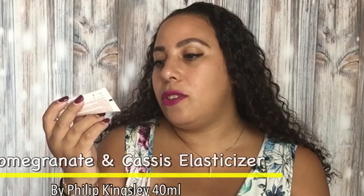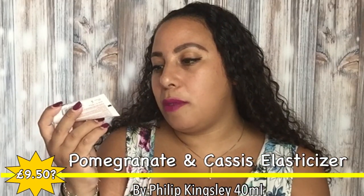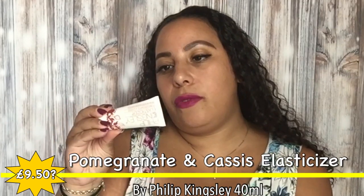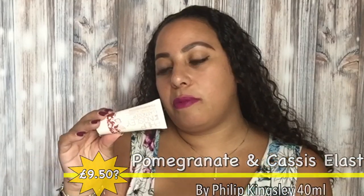Okay, let's see. What is this? Oh, I've had something else from him before. Philip Kingsley Elasticizer, Pomegranate and Cassis. Intensive super conditioning pre-shampoo treatment for all hair types. Adds elasticity, manageability, bounce and shine. Infused with the luxurious and soothing fragrance of pomegranate, cassis, ginger, nutmeg and orange.